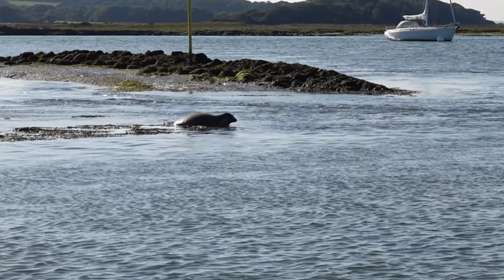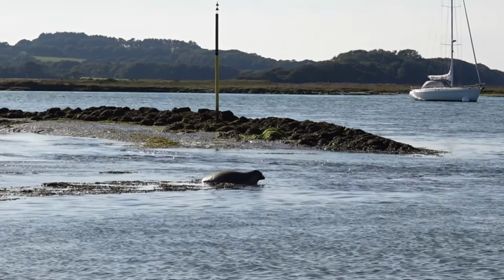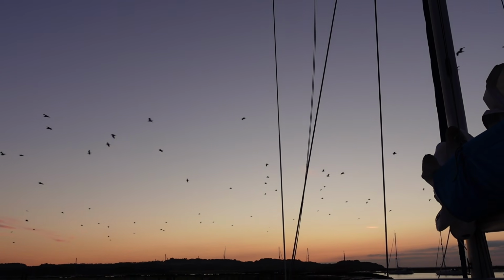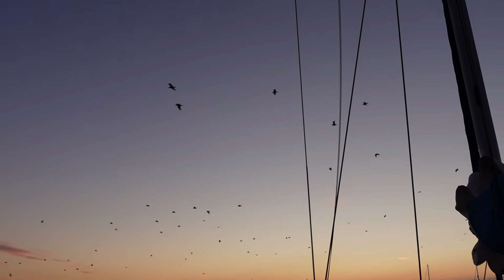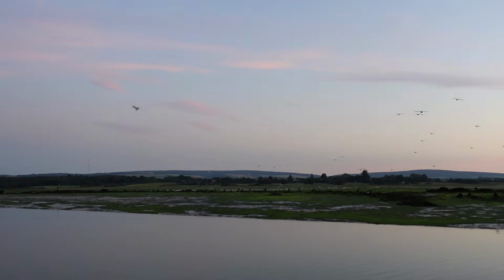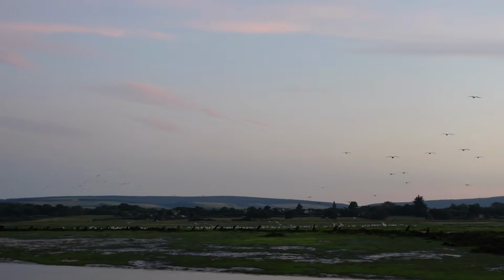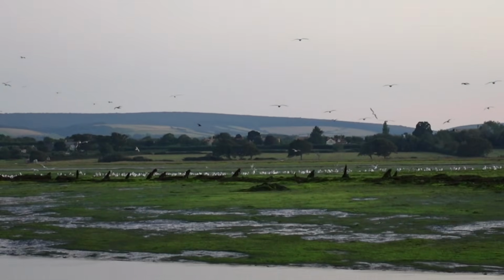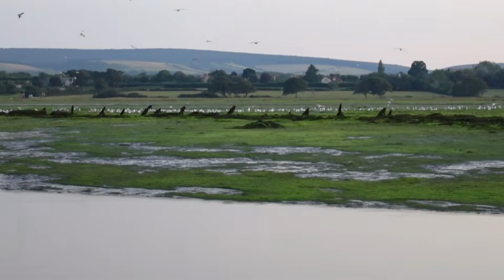We found a spot to anchor quite close to one of the resident seals. And as the sun went down we sat in the cockpit drinking tea and watching the seabirds flying in for their supper and a place to roost. I love this harbour. Marinas are convenient, etc., but this peace and quiet is so rare in today's society.